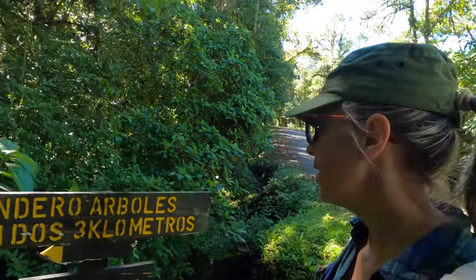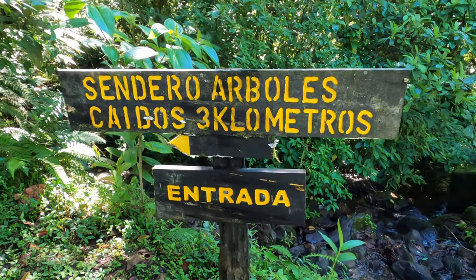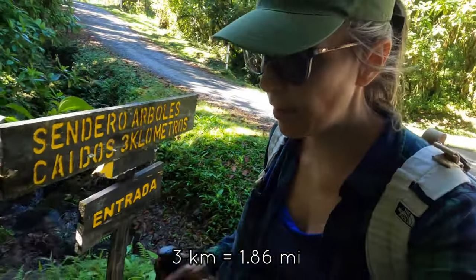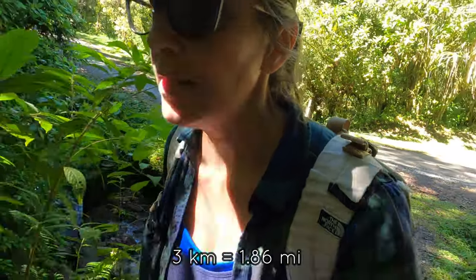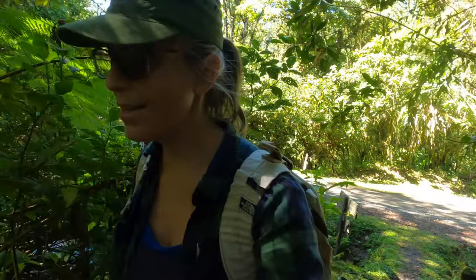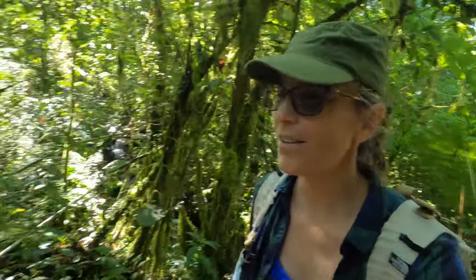I just finished the Oropendola trail. It was pretty easy, only took me about half an hour. And now I am heading on the Sendero de Árboles Caídos, which is a 3-kilometer trail. They say it's a little bit more difficult, but we'll see. I'm just gonna take my time. And I'm sure there's gonna be a lot more great plants out here.